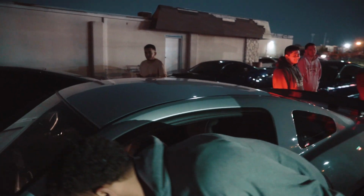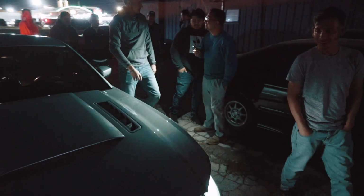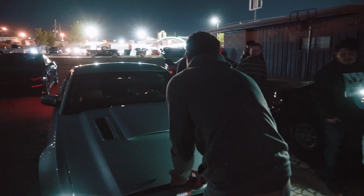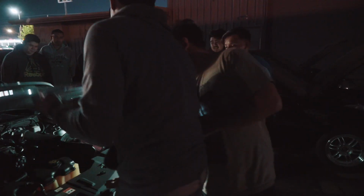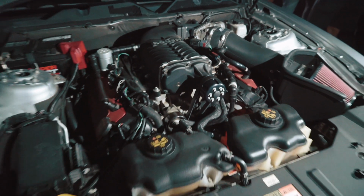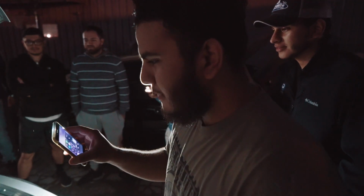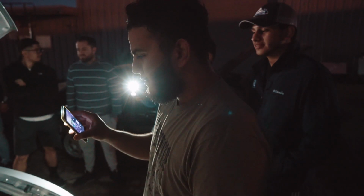I'll pop the hood for you. Texas stock. Well, that's stock as fuck. That's factory. Little stock supercharger. It's got a 2200 with a Roush, and it made 550 before cats, but it's got headers now. Okay. That's all you need to know.